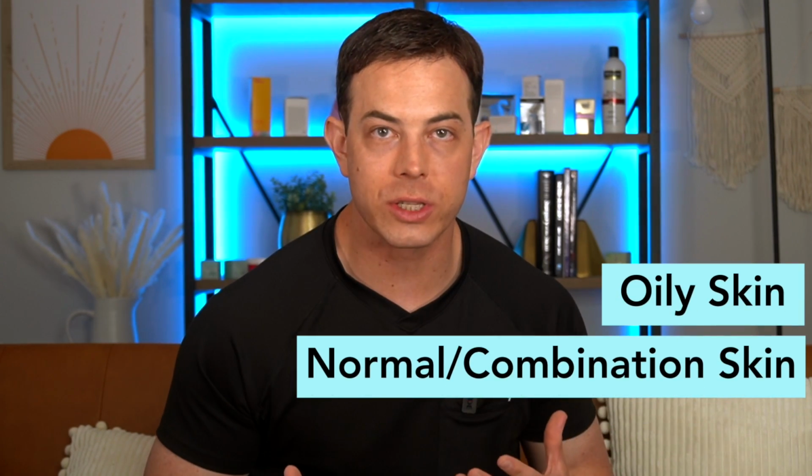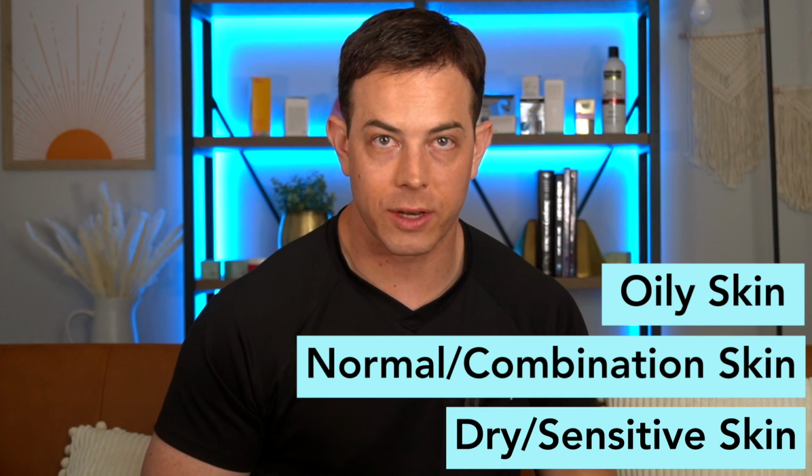Before we can pick a cleanser, we have to know a little bit about your particular skin type, because the cleansers are all going to be formulated to act a little bit differently depending on your skin type. In general, we look at skin types as being oily, normal, or combination skin, and dry or sensitive skin. Those are three broad categories, but there's a lot of gray area. Some people may be sensitive during one time of the year and a little bit more oily a different time of the year, and it's okay that your skin changes, and we can learn about your skin and make changes as needed with your skincare routine.